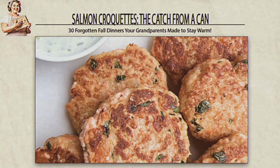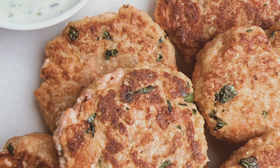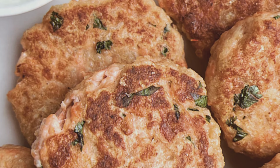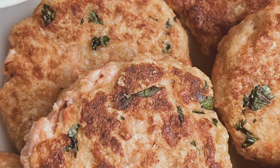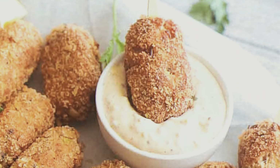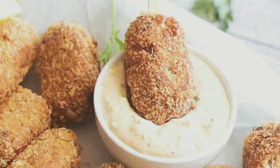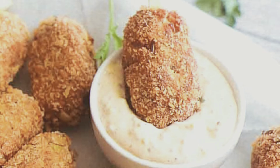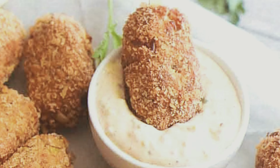Salmon croquettes. The catch from a can. Salmon croquettes were proof that you didn't need a fancy fish market to eat well. For many mid-century families, the salmon came straight from a can, a small, affordable luxury tucked in the pantry beside the flour and Crisco. With a few clever hands and a hot skillet, that can of salmon became something golden, crispy, and worthy of a Sunday supper.